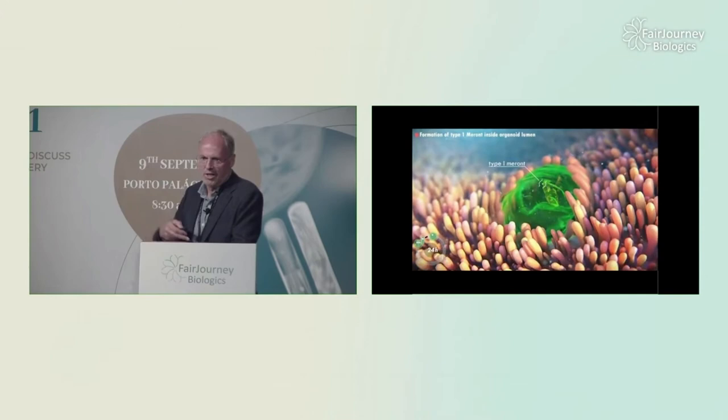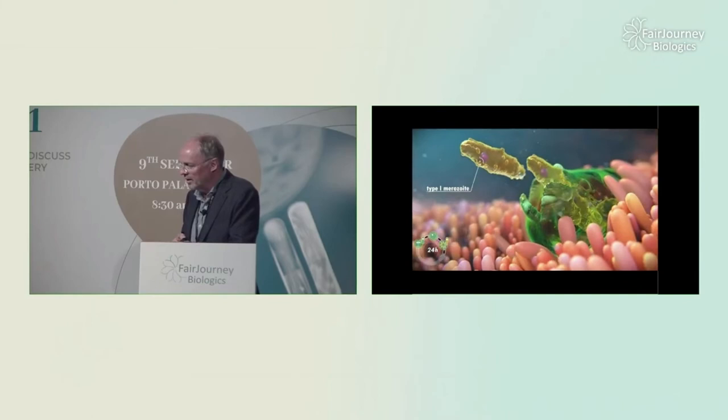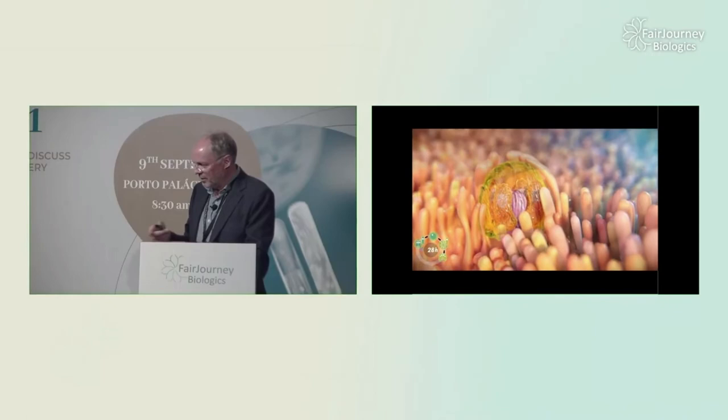They make type 1 meronts, so once they enter a cell, these type 1 meronts release their contents. I think there's about 8 again of these type 1 merozoites. It's an amplification step. They do this once again. So they will again infect a fully differentiated enterocyte. Again, this cannot be done in cell lines, but works well in organoids, as I'll show you. We get a type 2 meront, again with a defined number of nuclei, so that's how we can identify them. The type 2 merozoites come out.